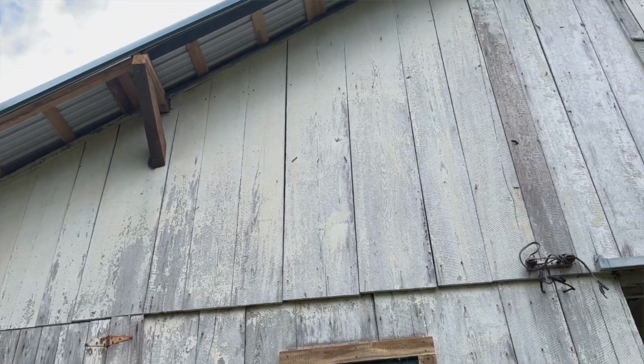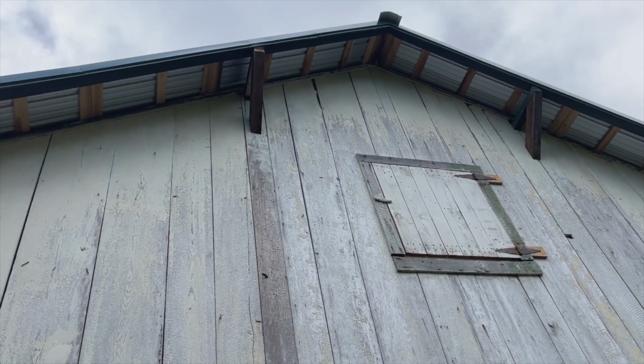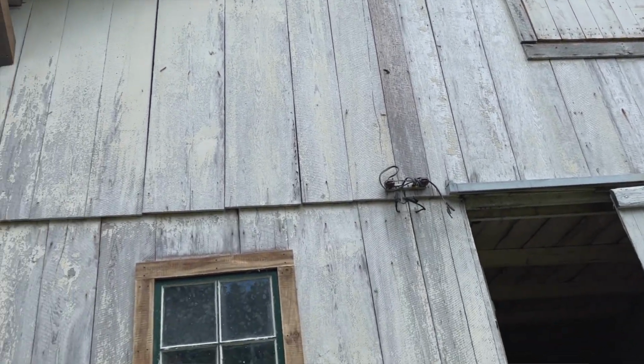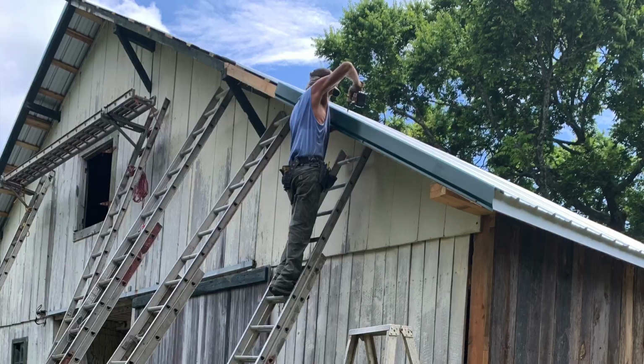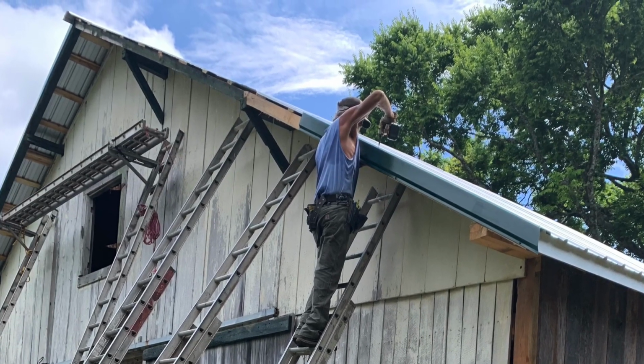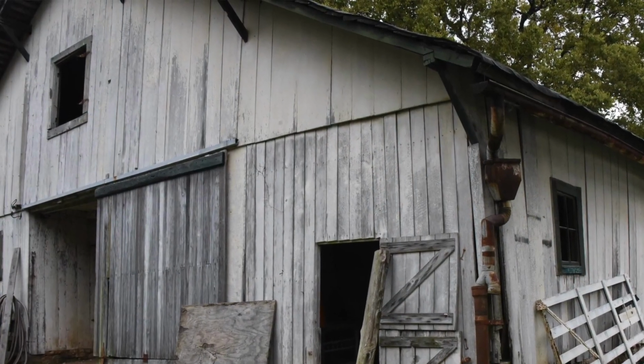Now, these braces here, there was all 2x4 braces up there. I thought they were undersized. So I had some sassafras beams left that was 4x6s, and I made the braces out of the sassafras. Yeah, it's a lot better built.